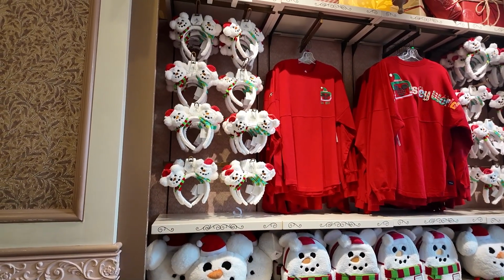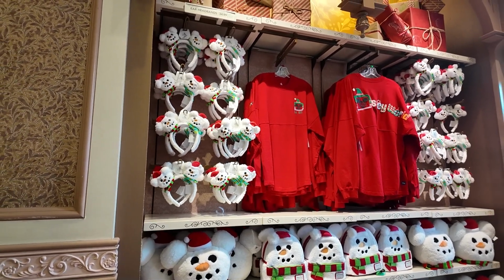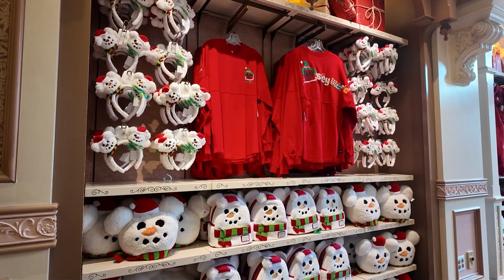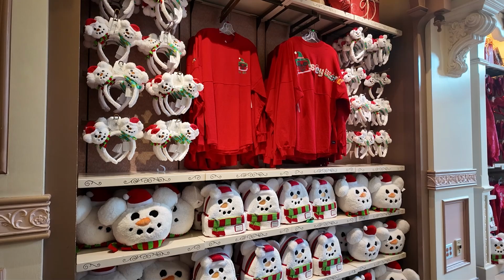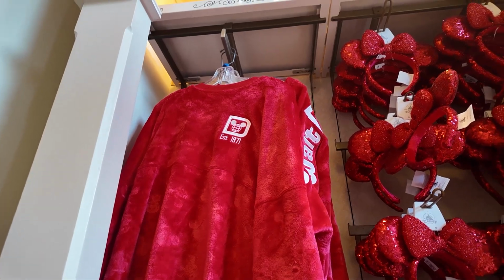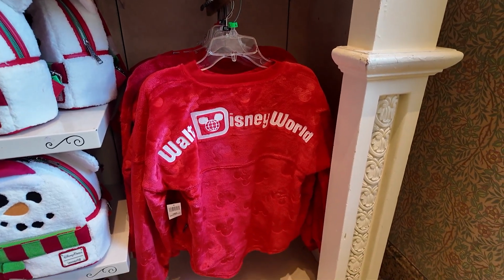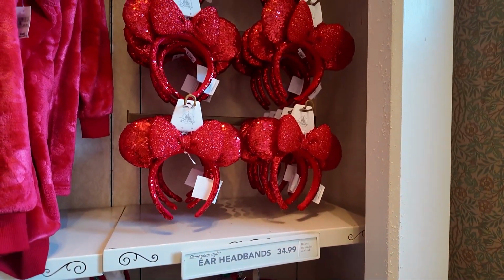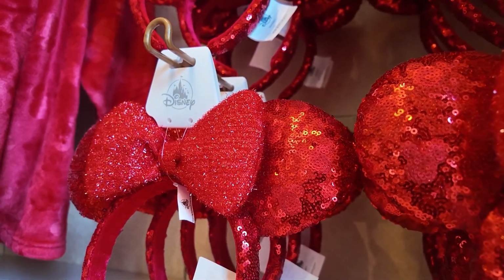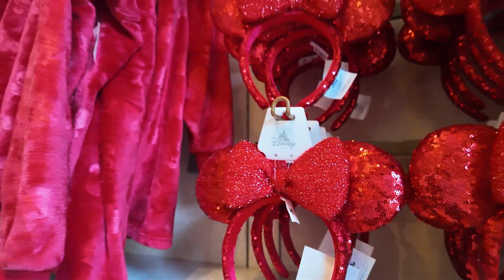So I just wanted to quickly show all of this stuff, the snowman ears and Loungefly. They had this last year, but they still have it again. It was really, really popular. It's a really cute pattern, and I love how it's all fluffy. It's really cute. And they also have some kind of velour spirit jerseys over here. They have one for adults and then one for children as well, all the way down there. And then they've got mini ears that are red and sparkly that are perfect for parties or something. I don't know if you can see that sparkle. There it is. Yeah, really so gorgeous.